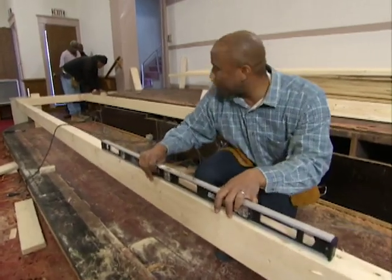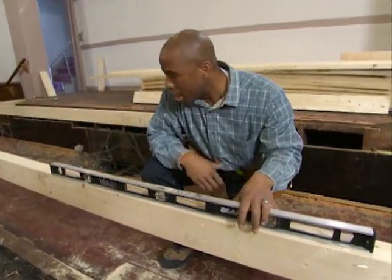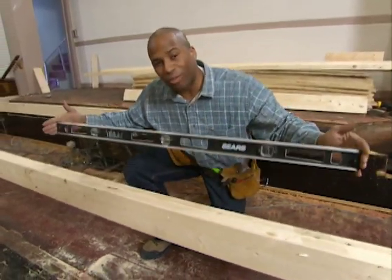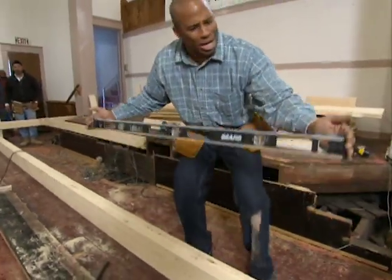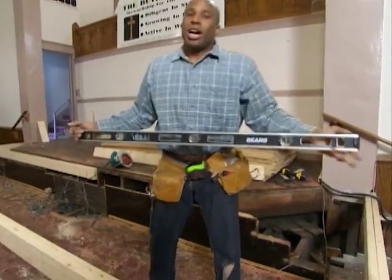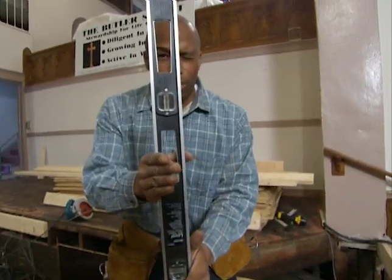On any project, and particularly one with this many hammers swinging, you've got to constantly be checking for level. Now, one common mistake: this spirit level will give you level for this 4-foot span. You've got to go all the way along. Make sure it's level all the way along. Another common mistake: this is level, this is plumb.